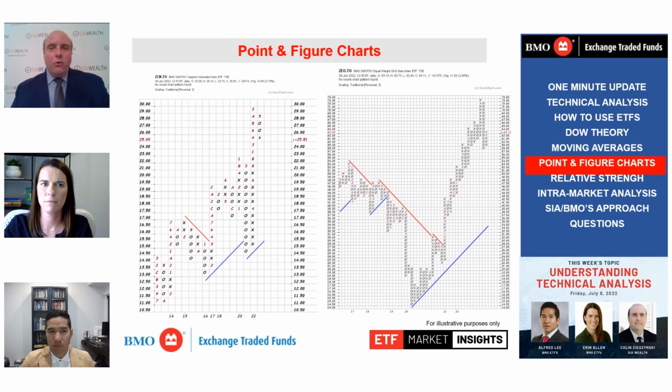Point and figure charts have a few things that are quite useful for them. The first of which is that, as Alfred mentioned, there are minor trends. There are day-to-day swings in the market and a lot of chatter. Point and figure charts are designed to distill some of that out to really focus on the more significant price moves for signals. They also are really useful for helping when we do comparison charts across markets, and also they have clear signals of when something has changed direction, when a pattern has been completed.